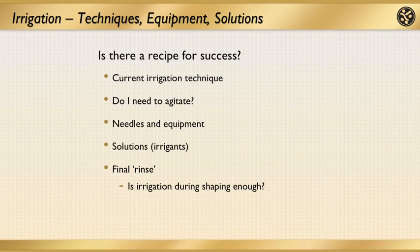So, is there a recipe for success? And I want to tell you that I think the answer to that is a definitive yes. We have current irrigation techniques that we can use. We now can agitate our solutions, which gives us greater flow in the canal using those hydrodynamic principles we talked about. We have needles, which can deliver within a couple of millimeters from the apex. We have irrigating solutions, which kill bacteria and help remove biofilm. And our final rinse prepares us for our obturation.